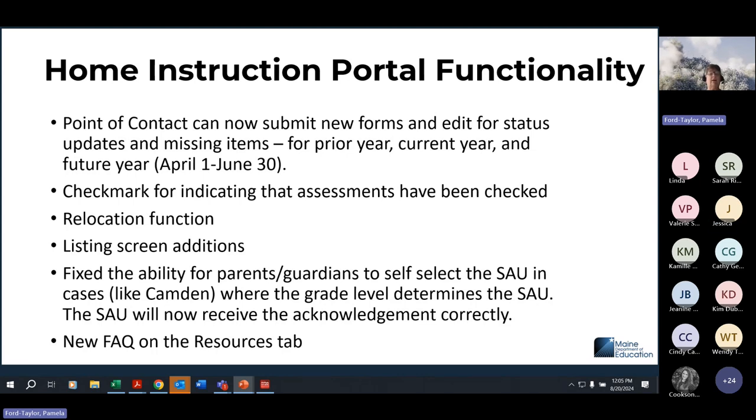There's also a new check mark for indicating that assessments have been checked. That's useful because you'll also see that on the listing screen, just for a quick check that you've already done that deep dive into the record. There's a relocation function. There are more listing screen additions that make it a little more simple. And I'm going to go through all of these in more detail a little bit.